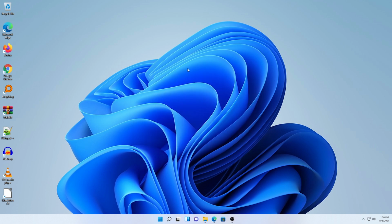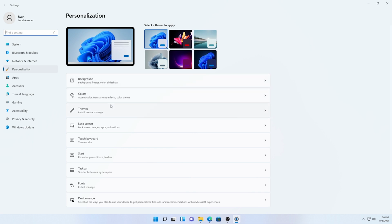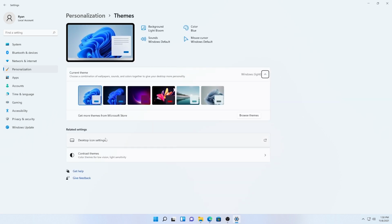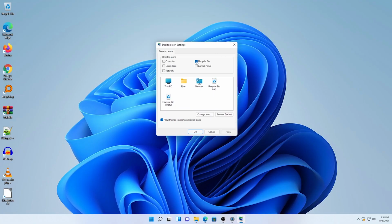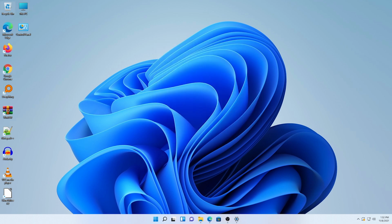The default desktop icons. Now, if you like the old school vibe from Windows XP, Vista, Windows 7 and so on, where you have the default Windows icons on the desktop and would like to do the same on Windows 11, well, you can do that by right-clicking on the desktop, go to Personalization. Here, click on Themes, and under Related Settings, click on Desktop Icons. This window should pop up. Select the icons you wish to display and click Apply and click OK. That's it. Next, you're going to change the desktop theme and background.